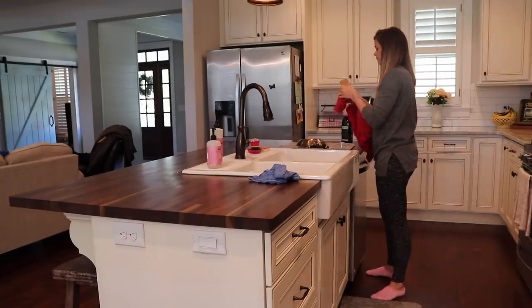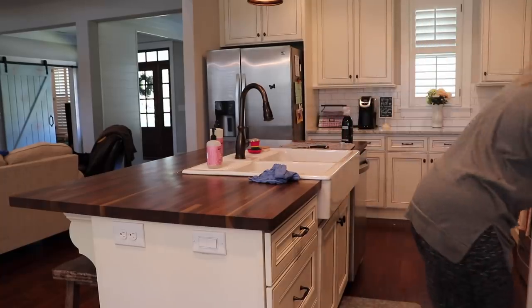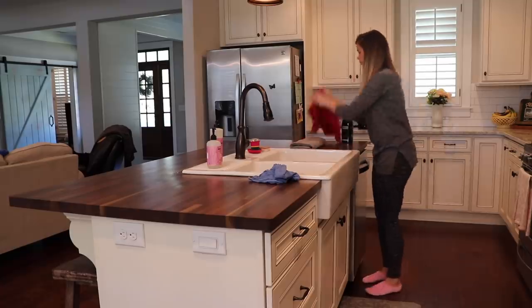And I don't always do this in the mornings, just because I do this several times during the week in the evenings, but I'm gonna go ahead and wipe down my countertops because I am doing a whole house clean with me and I want the entire house to be cleaned up.